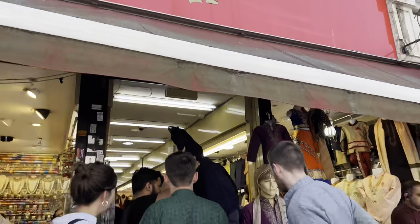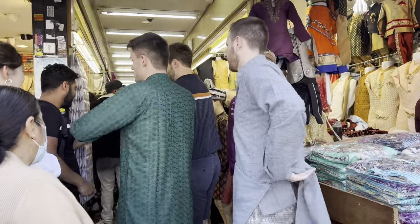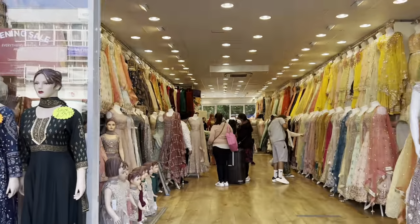At D Mall, we have diversity here. Okay, everyone trying out Indian traditional outfits. Seher is awesome.